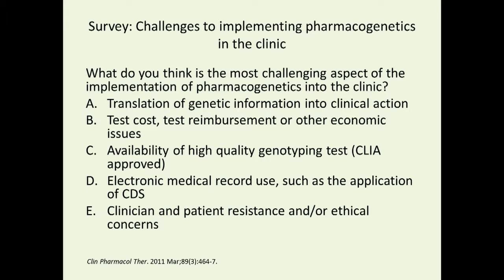Do you think it's the translation of genetic information into clinical action, the test cost, test reimbursement, or other economic issues? Is it the availability of high-quality genotyping tests? Is it electronic medical record use, such as the application of clinical decision support? Or do you think it's the clinician and patient resistance and or ethical concerns? So show of hands, who thinks it's the translation of genetic information into clinical action?